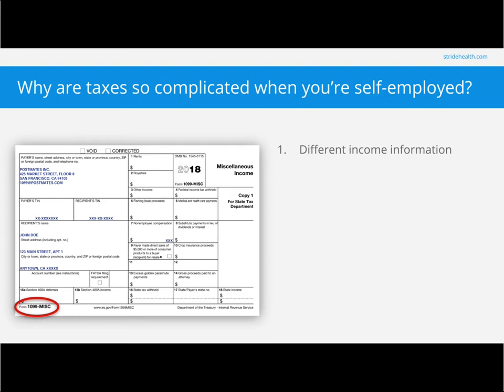And you're probably receiving different documentation than you're used to. If this is your first year with self-employment income, you probably received a 1099 from the past year that looked a little bit unfamiliar. So income that you receive from an independent contractor source would be reported to you on a 1099 instead of a W-2. So a few unfamiliar documents there.